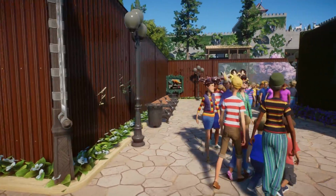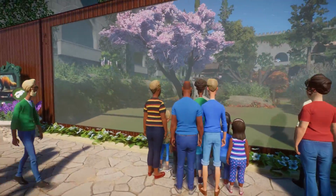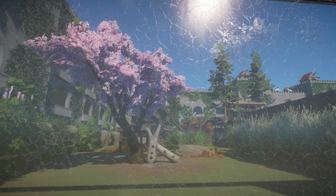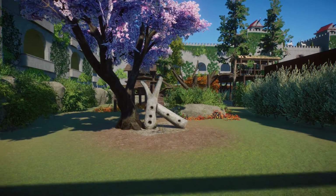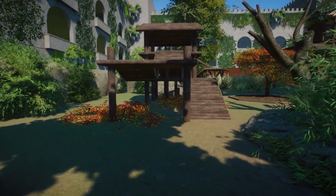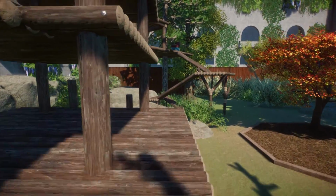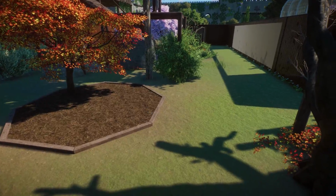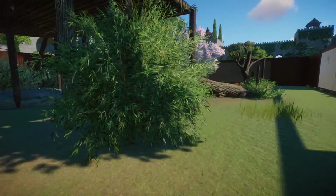We have the red panda, of course. We almost forgot them. Let's see if we can find them. The glass is a little bit cracked over here, so let's get into this habitat anyway. Let's see if we can find some red pandas. Not yet. We will find them.